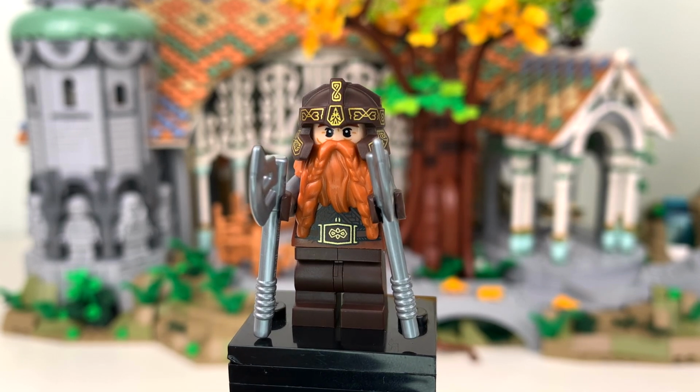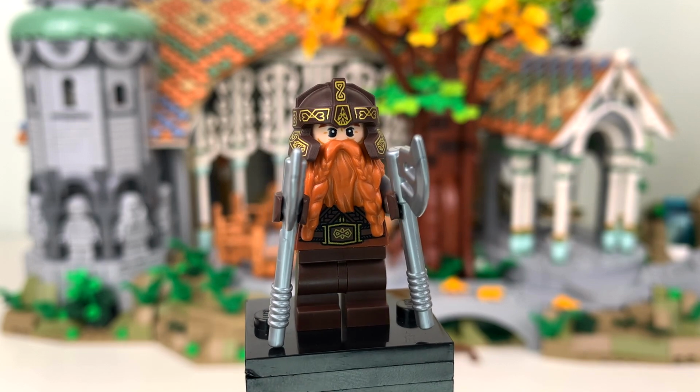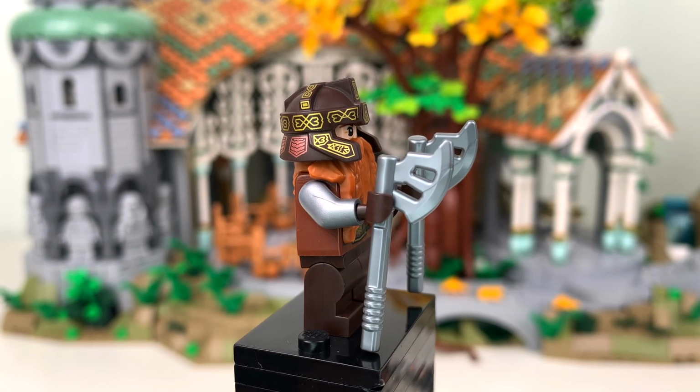He has medium legs so that the dwarves are taller than the hobbits but shorter than the elves, which I really, really love that LEGO managed to do. And he has a brand new mold for his beard, his helmet, and for those axes he's carrying. LEGO really went all out with this set.